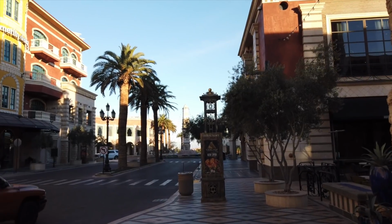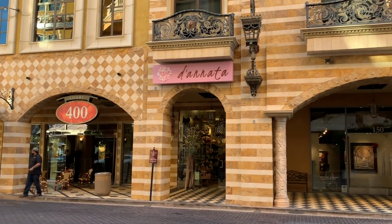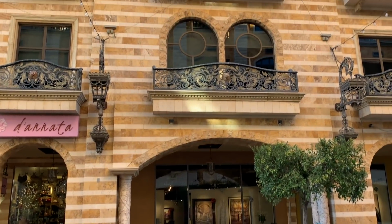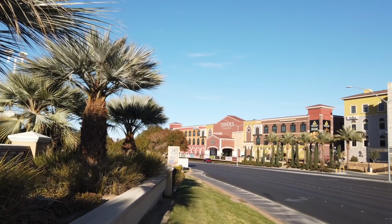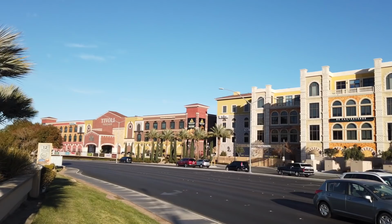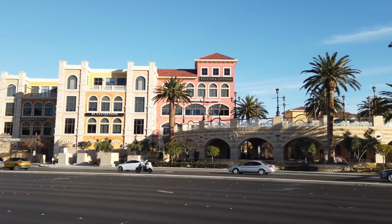The center has 370,000 square feet of retail and 300,000 square feet of Class A office space. Who wouldn't want to work in a space like this? Construction began on the project in 2006, but it was delayed numerous times during the downturn that happened shortly afterwards. The first phase opened in 2011 and the second in 2016.